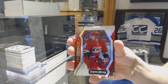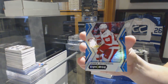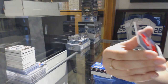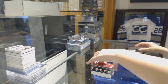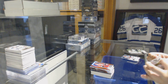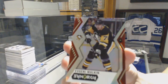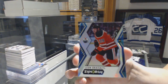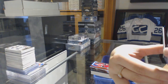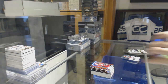We've got a red rookie for the Carolina Hurricanes, Yanni Kukkonen. A blue for the Red Wings, Henrik Zetterberg. And a noteworthy newcomer is for the Carolina Hurricanes, Hayden Fleury. We've got a red for the Pittsburgh Penguins, Evgeny Malkin. A blue of Leon Draisaitl for the Edmonton Oilers. And an exceptional talent, Brent Burns for the San Jose Sharks.